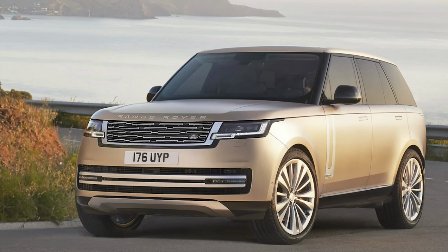So in today's video it's a little bit different. I'm going to be speccing up what I would choose if I was to order a new 2022 Range Rover. It's just been released. You'll see all the press photos of this car all over YouTube and all over the media at the moment. So I thought I'd go ahead and build my ideal car. So I'm going to go through the configurator and check it out.